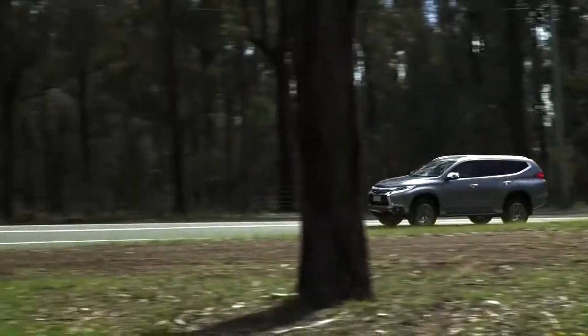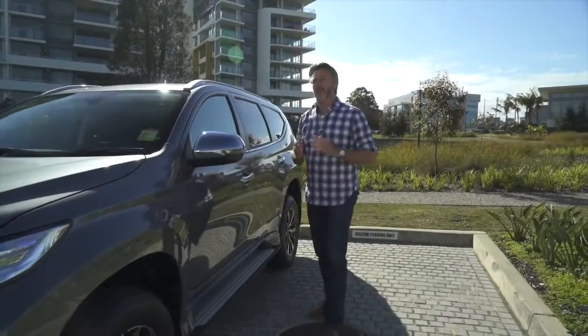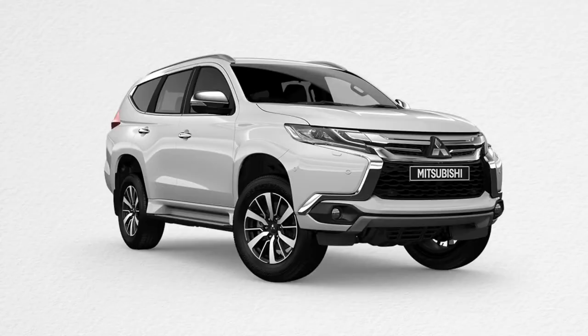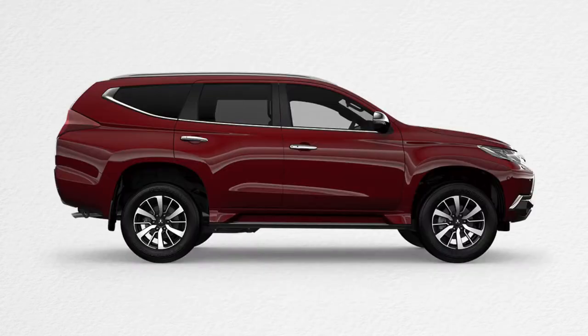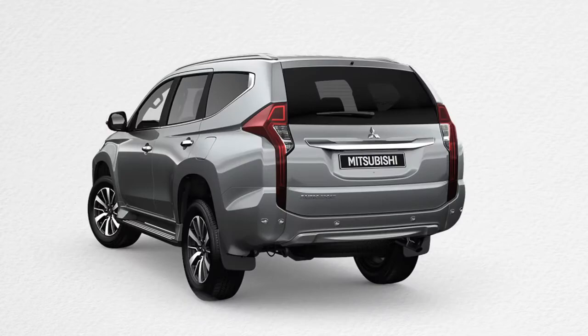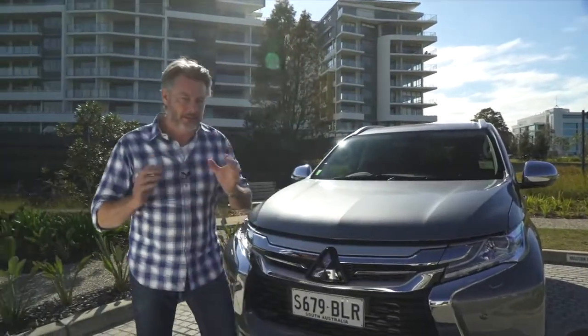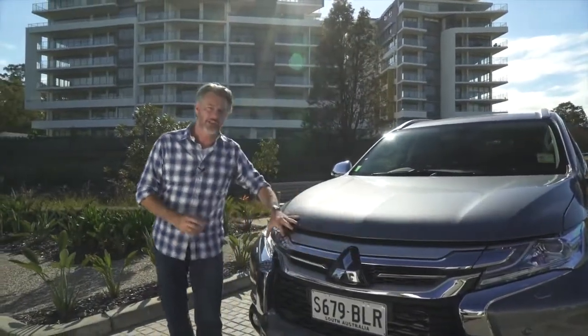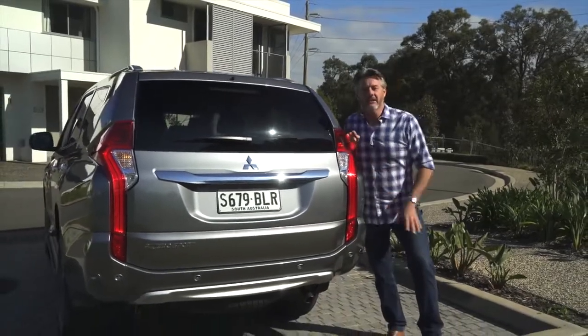I gotta tell you, I'm a big fan of this strong, sweeping design from the front to the back of the Pajero Sport. Now, it comes in white, black, deep bronze, titanium, Terra Rossa, and sterling silver. This new generation model comes with a very masculine front-end design, which is based off Mitsubishi Motors' dynamic shield design concept. While at the rear, it features dynamic LED combination lamps, making a statement that this is no ordinary SUV.